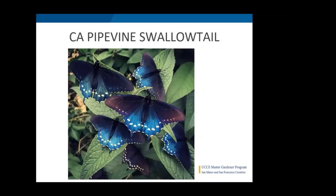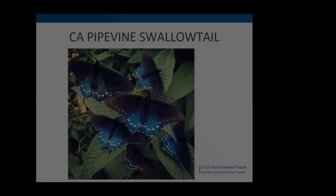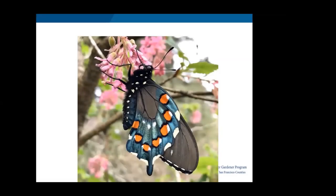This is a special story about California pipevine swallowtails. They're blue. They're really a beautiful butterfly. This is the underside of their wings. When they have them closed, you can see the underside, also very pretty. In some places in California, namely the peninsula in San Francisco, there used to be a lot of them, but they've almost become extinct here. They're much easier to find up in areas in Northern California where pipevine grows.